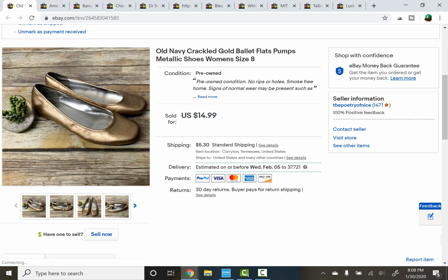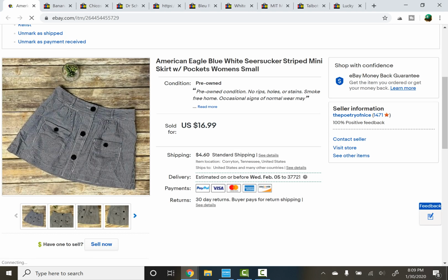Next is another Old Navy piece. That was $17.49. I'm sorry, $17.49 was the last shirt. I got mixed up. Okay, moving on. So these Old Navy crackled gold ballet pumps sold for $11, just very, very basic. Again, this was a filler bag situation. They were in good shape, so I went ahead and grabbed them, and they actually sold within about 1 to 2 weeks of being listed. So a nice fast flip, only $11, but that adds up at the end of the week.